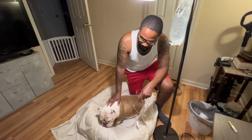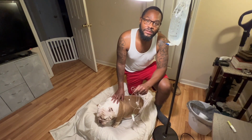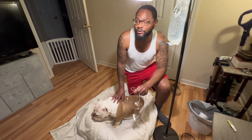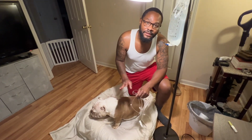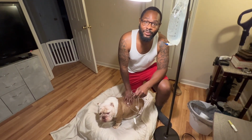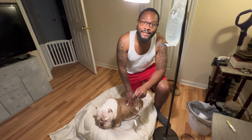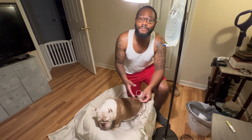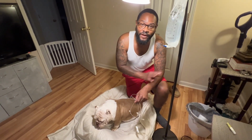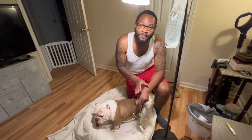So anyhow, with the IV, my research was 10 pounds per 100 milliliters. I'm not a vet, consult with your vet. So Tot was 54 pounds when I did it. She probably had lost a little bit of weight because she hadn't eaten. So when I did it, I did 500 mLs. That's how much the bag was. The bag itself was 500 mLs. So that's 10 pounds for every 100 mLs, that's 500 mLs. So I used the whole bag for her.